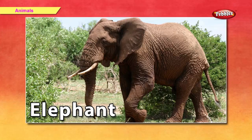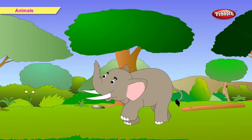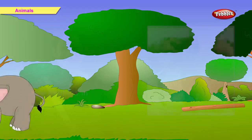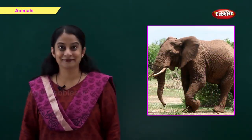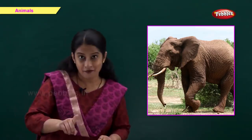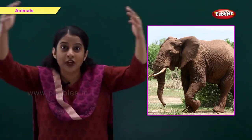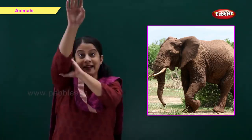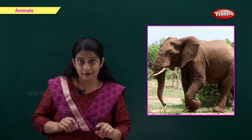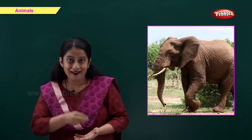Elephant. This is an elephant. E for elephant. Friends, elephant is the largest living animal on land. It has a long trunk. And friends, male elephant has two big teeth. And elephant likes to eat grass.